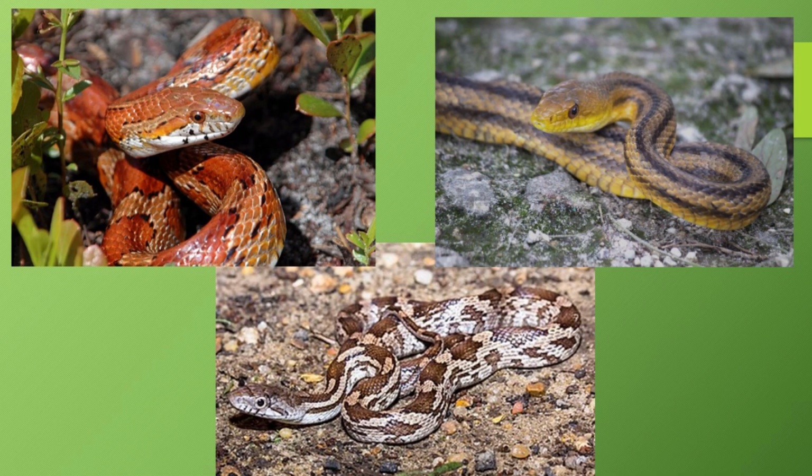My favorite reptiles are the snakes, and in particular rat snakes. We have 3 rat snakes in Florida named after their dominant colors: a yellow rat, a red rat, and a gray rat.